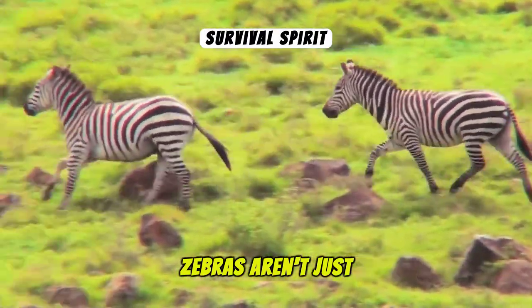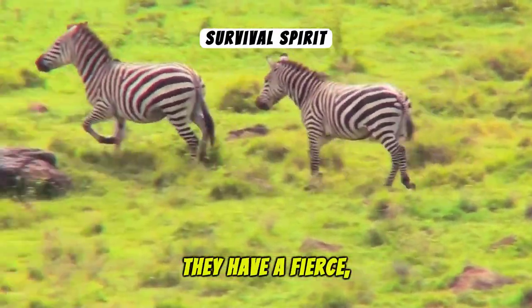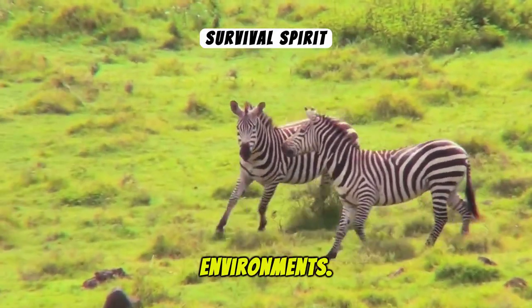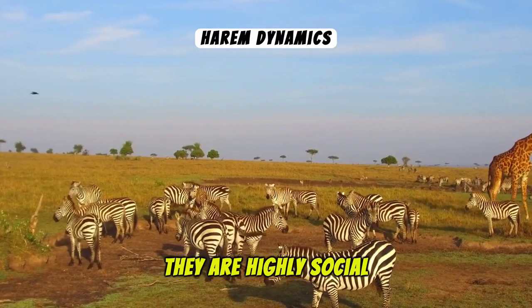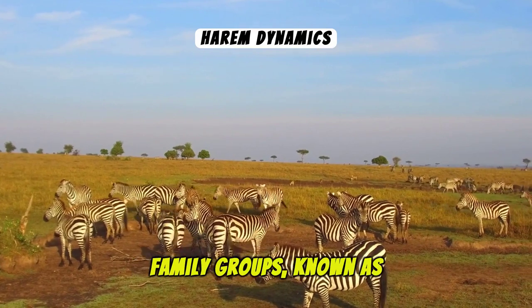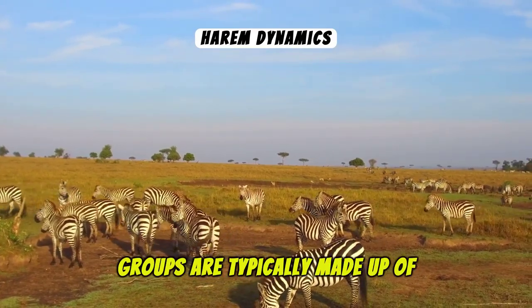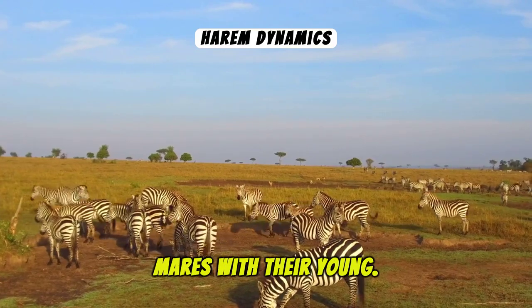Zebras aren't just defined by their stripes, though. They have a fierce, resilient spirit that has helped them survive in harsh environments. They are highly social animals, living in tight-knit family groups known as harems. These groups are typically made up of one stallion and several mares with their young.